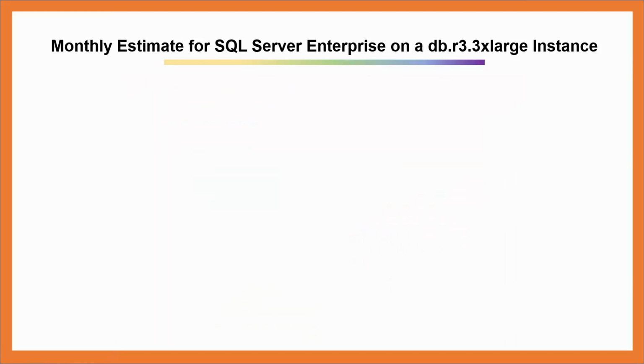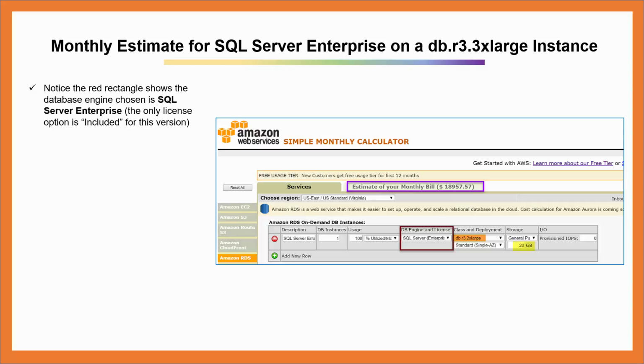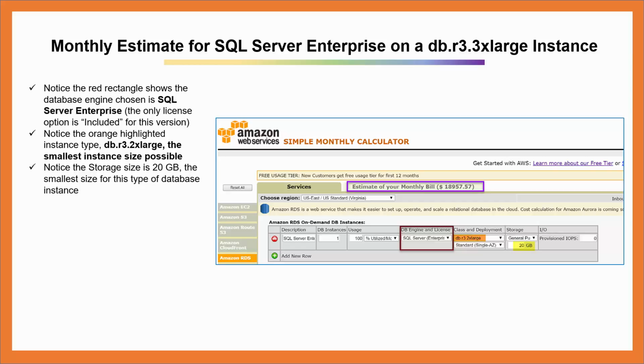Let's look at the monthly estimate of running SQL Server Enterprise on a DB R3 2X large instance. Notice in the screenshot, the red rectangle shows the database engine chosen is SQL Server Enterprise. The only license option is included for this version. Notice the highlighted instance type, DB R3 2X large, the smallest instance size possible. The storage size is 20 gigabytes, the smallest size for this type of database engine. Everything else was left as defaults.